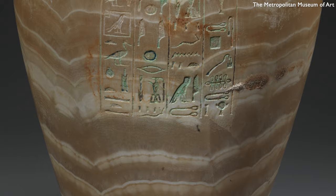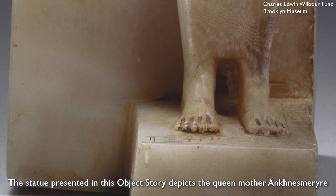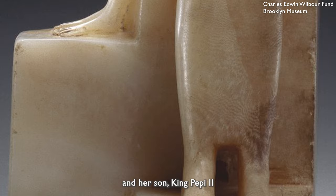This stone was even used in large-scale building projects such as pavement or architraves in temples, as well as altars and shrines. The statue presented in this object story depicts the Queen Mother Ankhnesmeryre and her son, King Pepi II, who is seated perpendicularly on her lap.